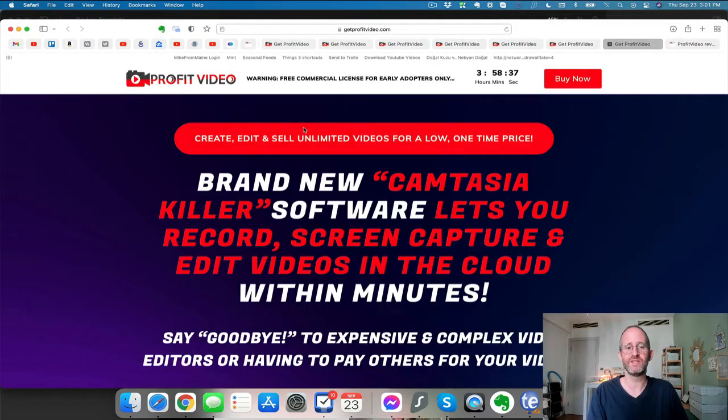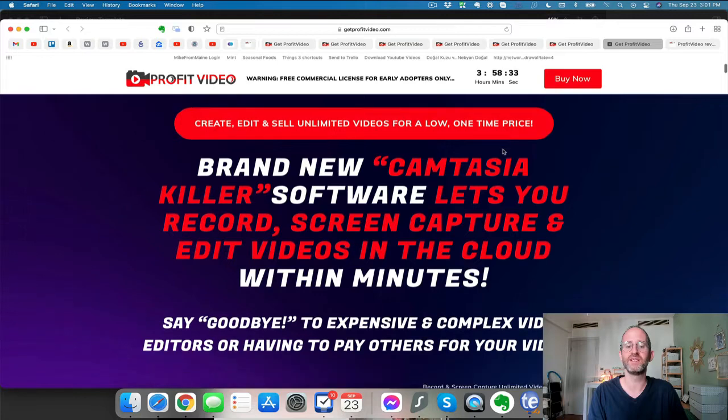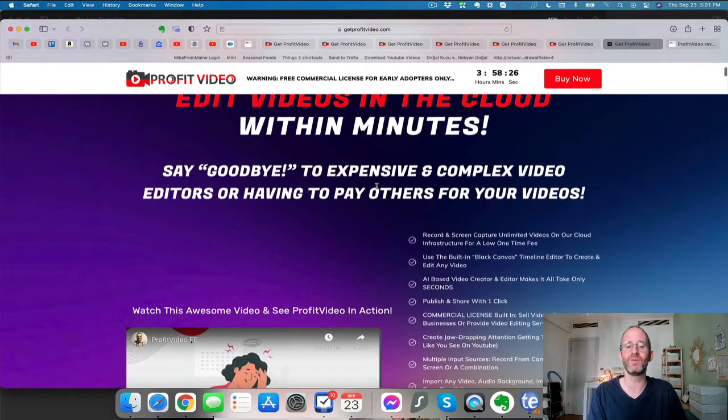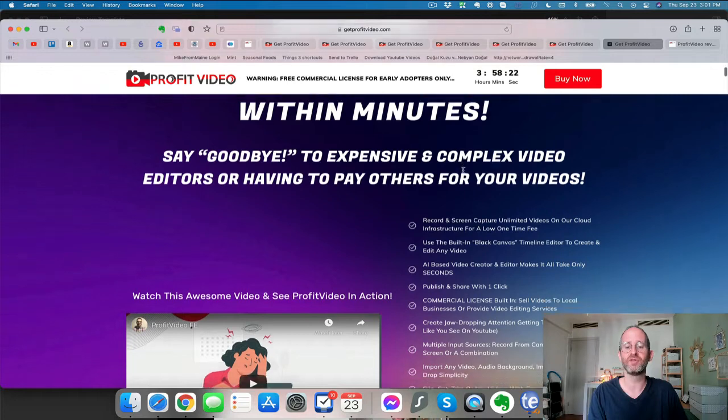Let's take a look at the sales page here together. It says create, edit, and sell unlimited videos for a low one-time price. Brand new Camtasia killer software lets you record, screen capture, and edit videos in the cloud within minutes. Say goodbye to expensive and complex video editors or having to pay others for your videos.